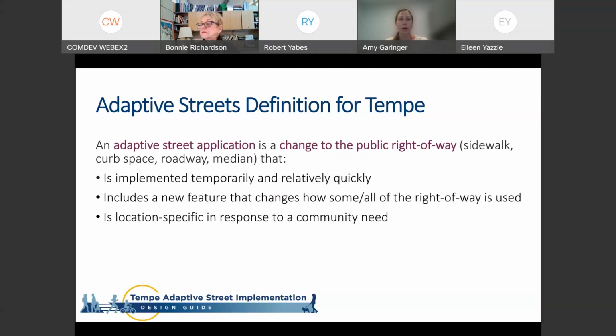Where we're at right now is that adaptive streets is a change to the public right-of-way. Our public right-of-way is the sidewalk, the curb, parking spaces, the roadway, any medians, so it's not really just the roadway. So it's changing that public right-of-way. It's something that's implemented temporarily and relatively quickly.